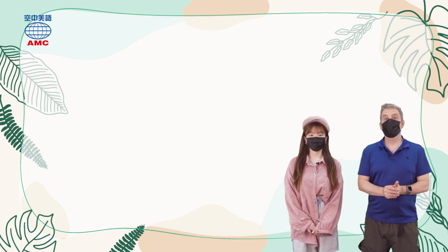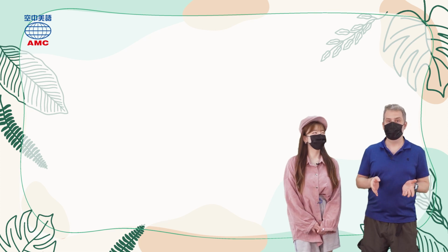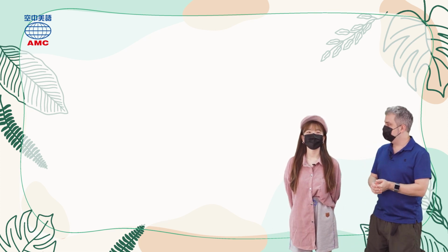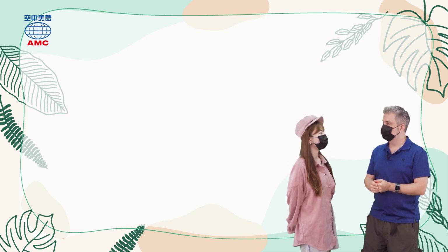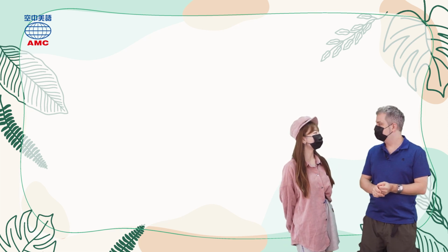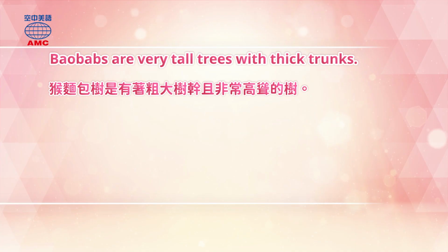So this kind of tree is called, I think it's pronounced, baobabs. It kind of sounds weird. It's not an English word, obviously. What do you guys call it in Chinese? I think it's called 猴面包树. 猴子 like the monkey. And then 面包 like bread? Yeah, like bread. Monkey bread tree. It doesn't make sense, yeah, monkey bread. That's a cool name. But what we do learn, baobabs are very tall trees with thick trunks.